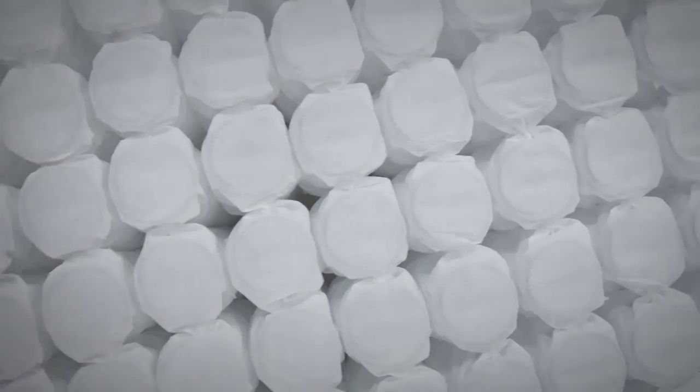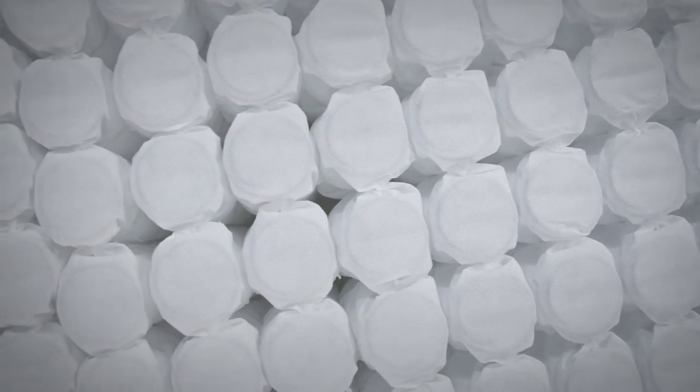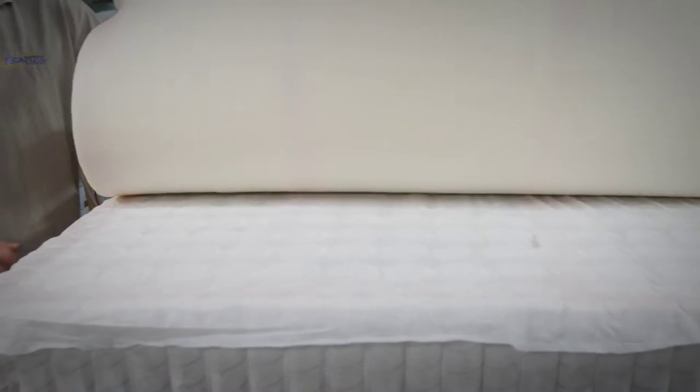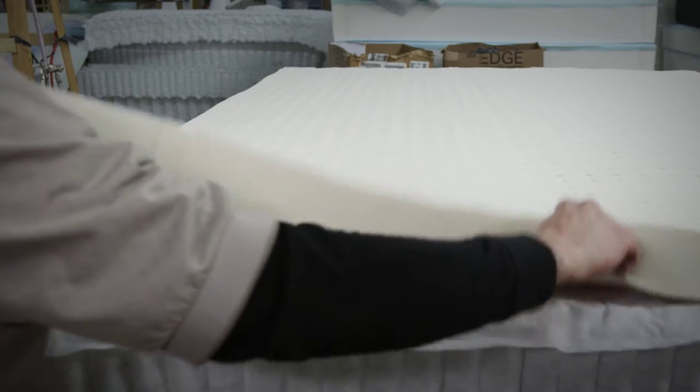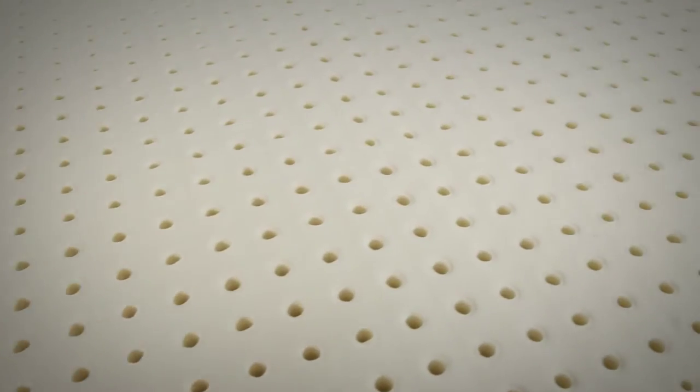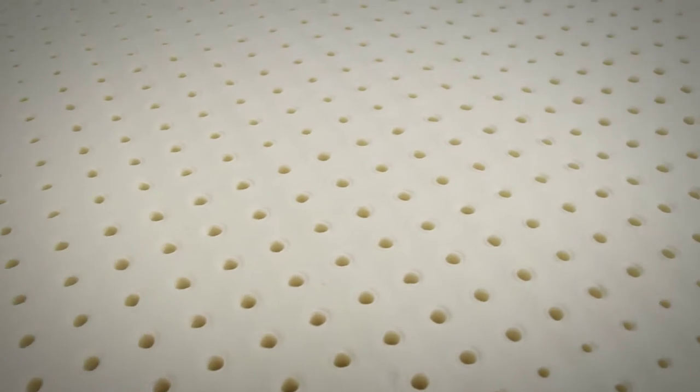quality mattresses. We started with an advanced multi-zone fabric-encased coil unit that provides unparalleled support. Next, we layered a full 3 inches of 100% natural latex for the ultimate in comfort and durability. Our all-natural latex is also hypoallergenic, so you can breathe easy.